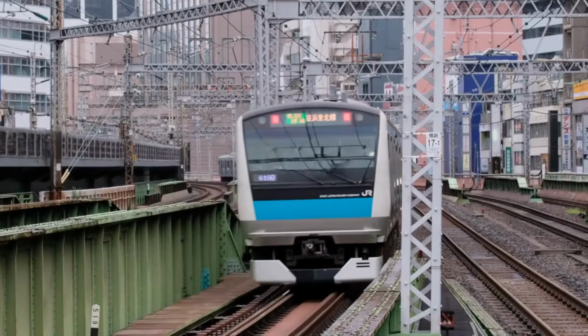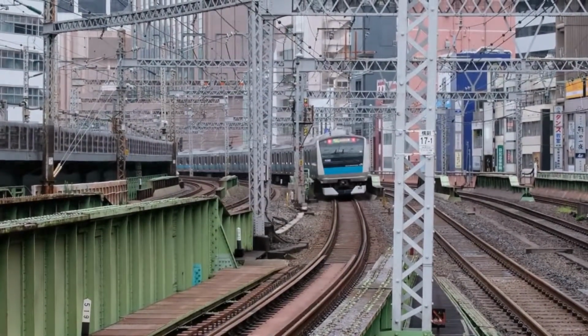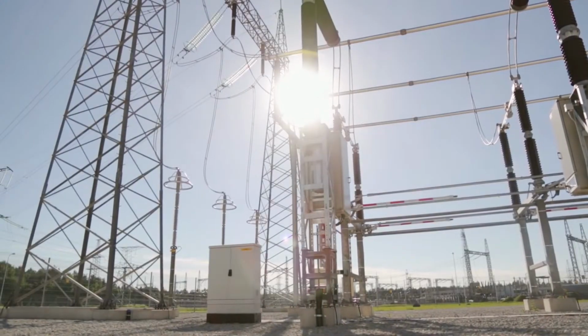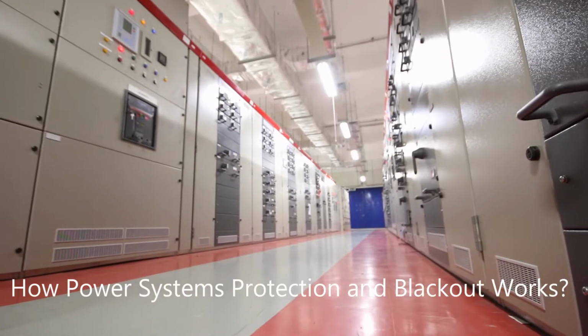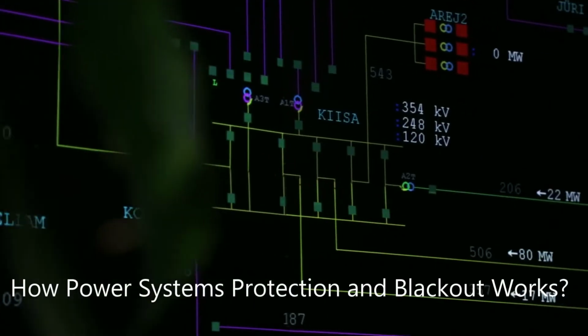The grid got its name for a reason. It's an interconnected system, which means that if we're not careful, small problems can sometimes ripple out and impact much larger areas. So, its protective systems are thoughtfully designed to work together and minimize the number of people affected when faults occur. On today's episode, we're talking about power systems protection and how blackouts work.